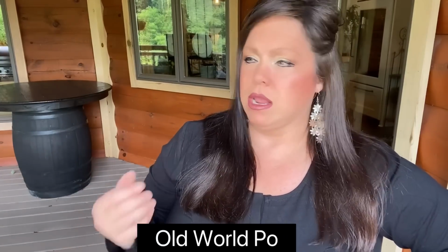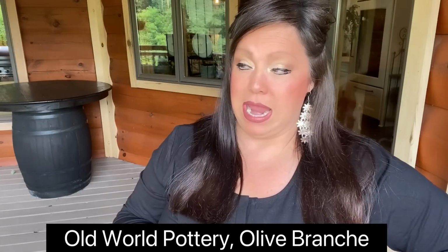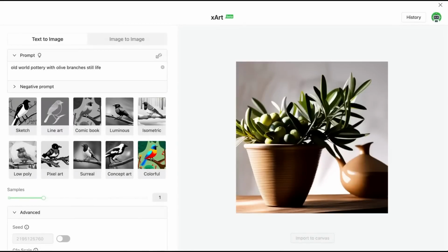So what did I type? I typed in old world pottery with olive branches, still life, and it generated a fabulous picture. So here I was in the software, and this is the picture it generated. So it generated an image. We were able to throw it in to the laser, and it created this picture.